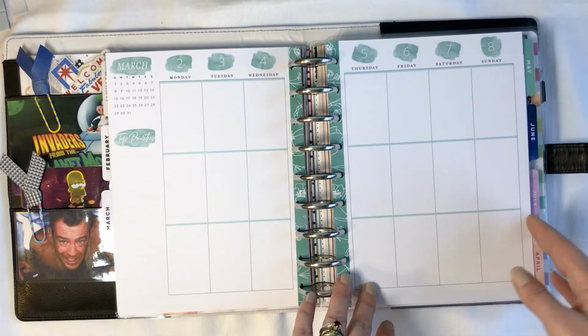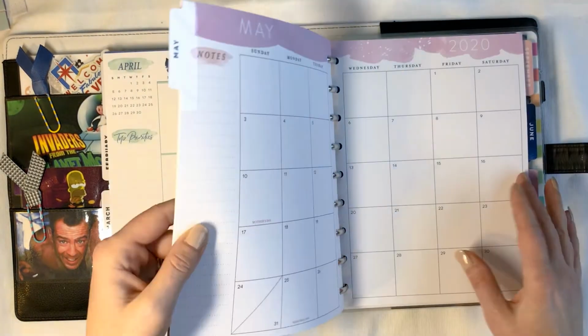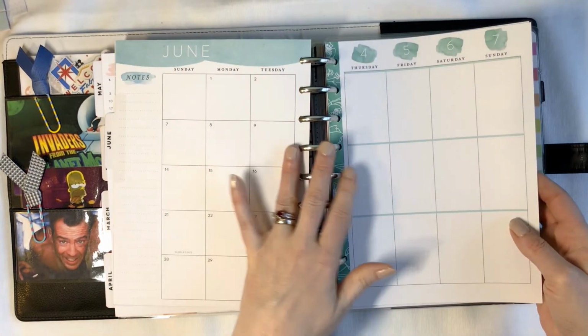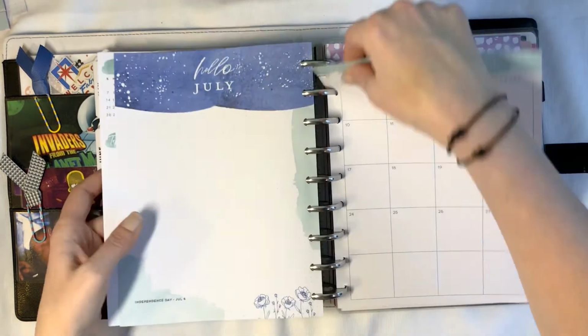Because this is already such a chunky planner, I keep the full months through, what do I have in here? Through, uh-oh, I missed a page. There it is. Sorry.